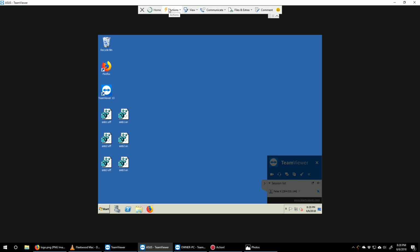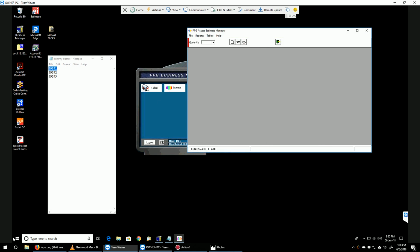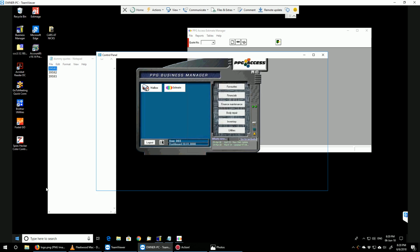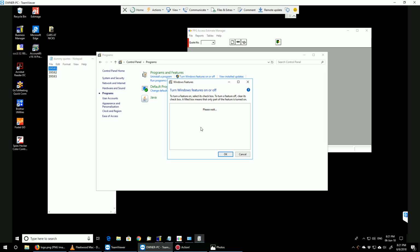Now I've got to restart the server for this to take effect. While this is rebooting, I'll also talk about another issue that you're going to face. Because Windows 10 removed SMB1 from its operating system, you are also going to have to reinstall it. Fortunately, on this computer here, I can still reinstall it through the Windows features, but eventually that's going to get removed altogether.